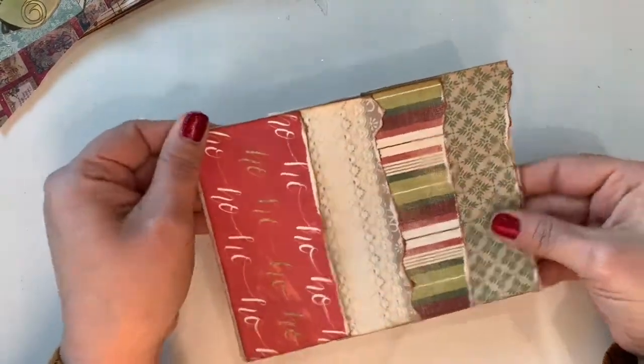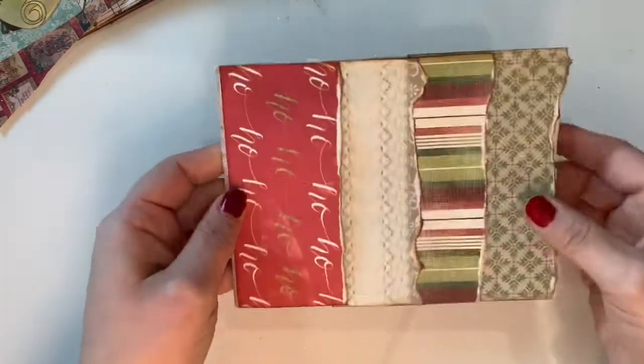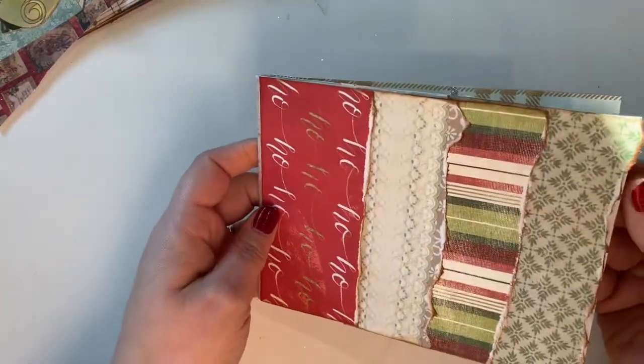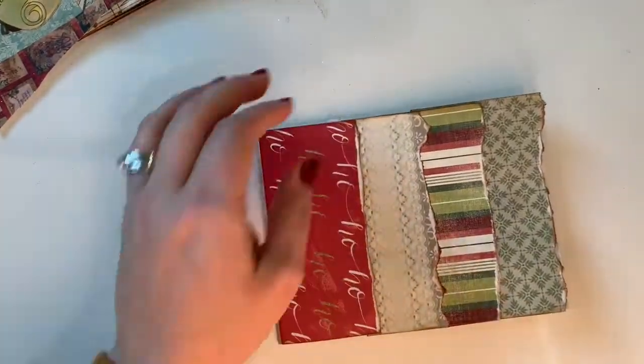I really love the way this is turning out so far. And so now this can be another little pocket. So we'll have this inside piece here. Yeah, okay, let's finish embellishing.